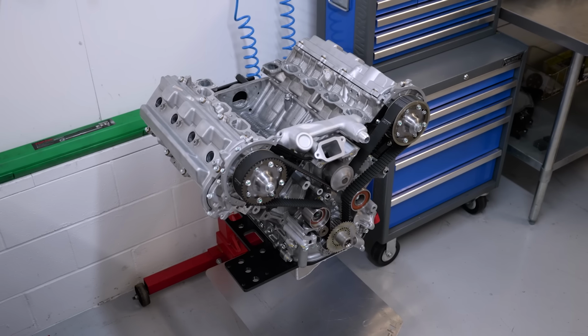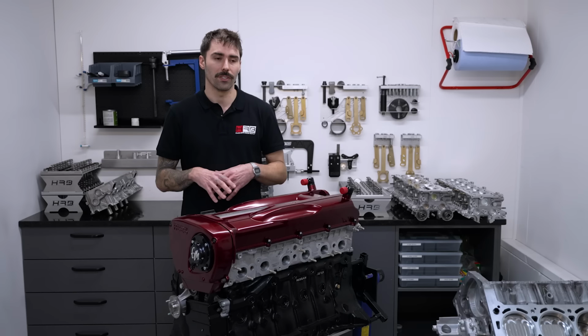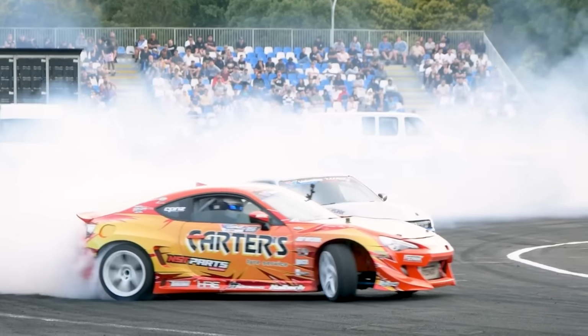When we first started, we based most of our business around the 1UZ, but that was only because in New Zealand it's a big platform and everybody uses it in the superstock racing class. So to be successful or have a good customer base in New Zealand, you have to build a 1UZ. That led on to drifting.